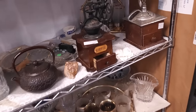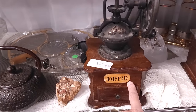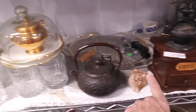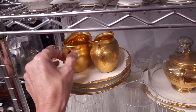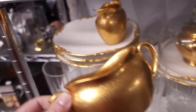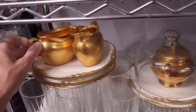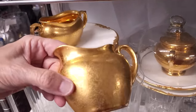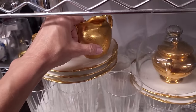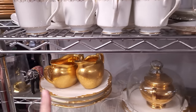Let's see, a little coffee grinder. This says coffee, K-O-F-F-I-E. Okay, so what language is that? Is that German? You spell it that way? Look at these gold, 24 karat gold hand-painted creamer and sugar for $18. Those are beautiful. It's not really weeping gold. It doesn't have the weeping effect of the gold, but it's got like a little texture. I do like those. I might look those up.